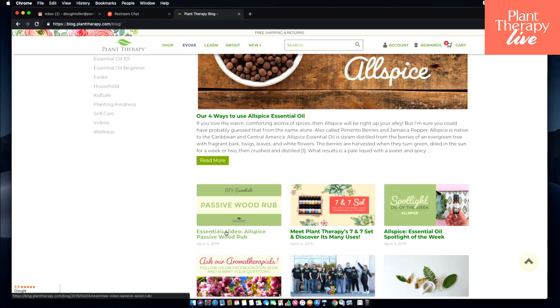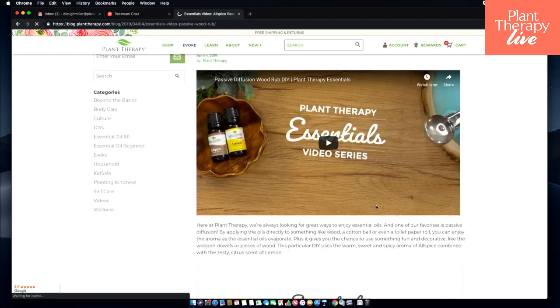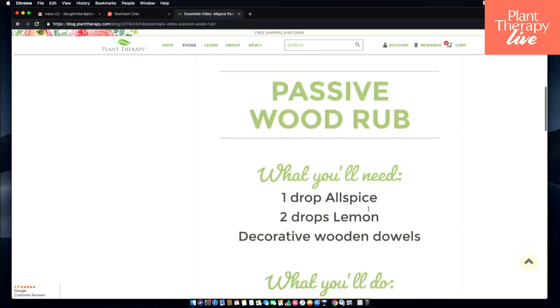It should be passive wood rub. Passive wood rub. All right, sounds exciting. It is, and it's very passive. This is all you're going to need.